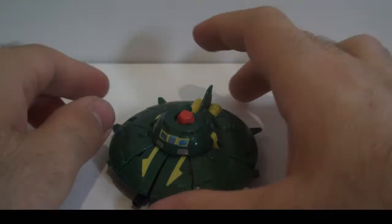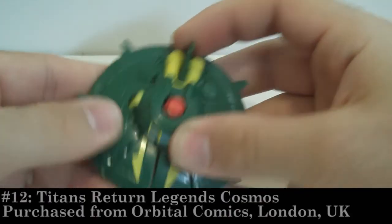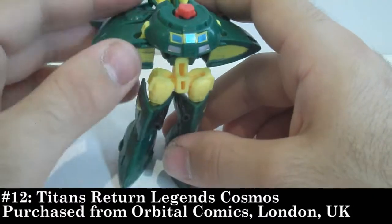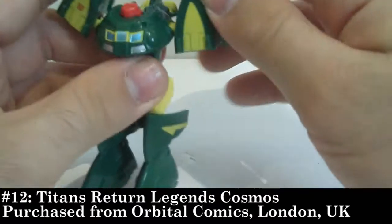Is he better than Shockwave? Easily. He is, without a doubt, the best Hasbro Legends figure I own. I'm a little sad that he's missing his Minicon, but that's an easy find on Facebook.